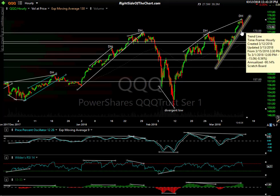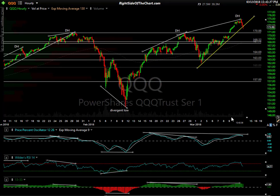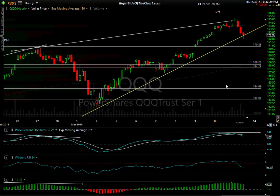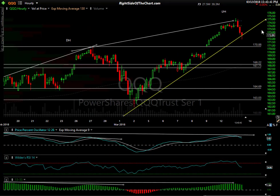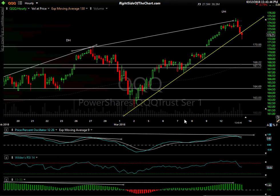Yesterday, I highlighted these uptrend lines on QQQ right here with this divergent high. So now we do have that confirmed divergence on the PPO, not on the RSI. We made a slightly higher high, but close enough. There's a trend indicator I have divergence on. You don't have to have them on every indicator. And you can see as I zoom in, let's tighten that trend line up a little bit now. I think it needs to be tightened up there. There we go, so I capture all these candlesticks.